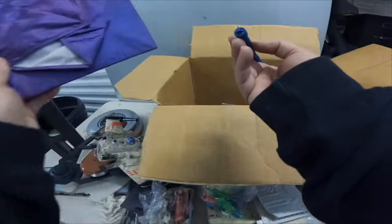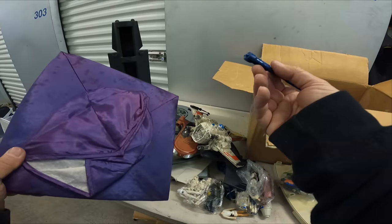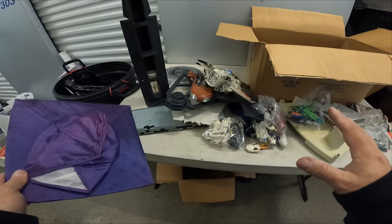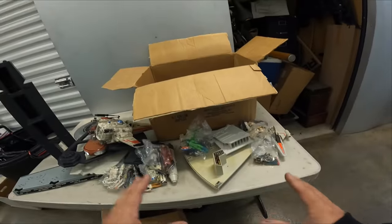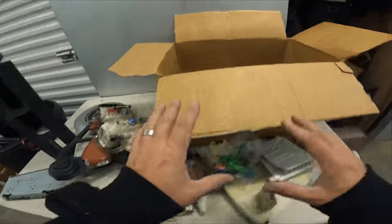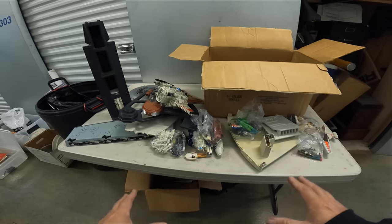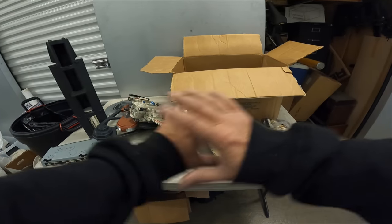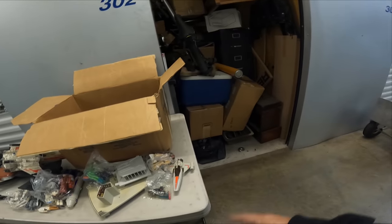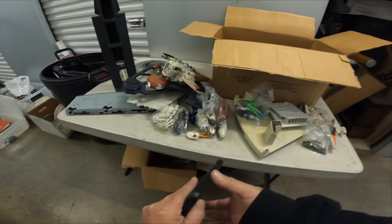There's something else right here. Unfortunately, that looks like it may have been broken. Part of the cannon, I believe. Alright, guys, this is fantastic right here. I don't think I've ever found this much Star Wars stuff in a locker. I think this is the biggest Star Wars score, and I'm not saying it's a big score, because like I said, my collection when I was a kid was massive, more than this.